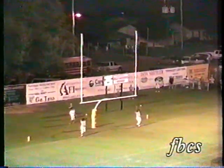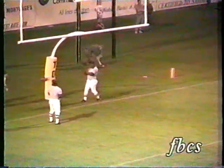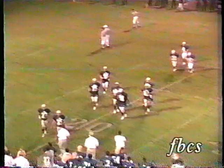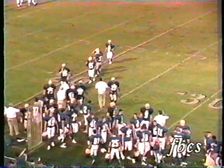Snap is in good shape. My goodness, the kick is barely good. We almost got it. So Barbe wins it tonight. 23-14 is our score. The Bucs will go to 6-0.